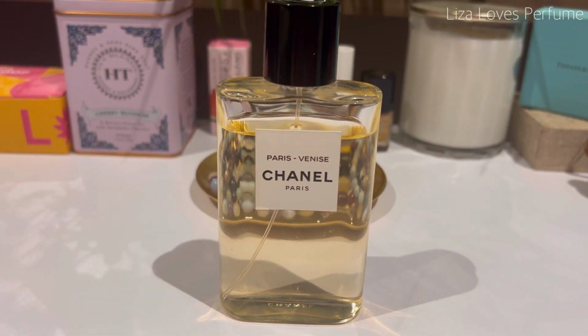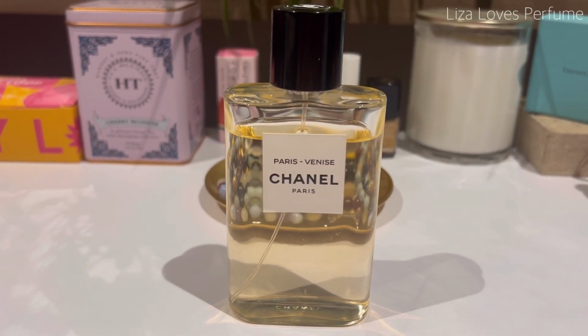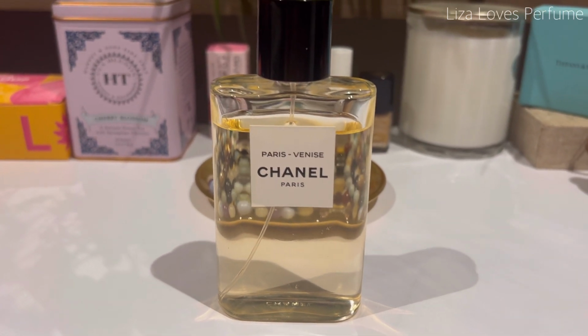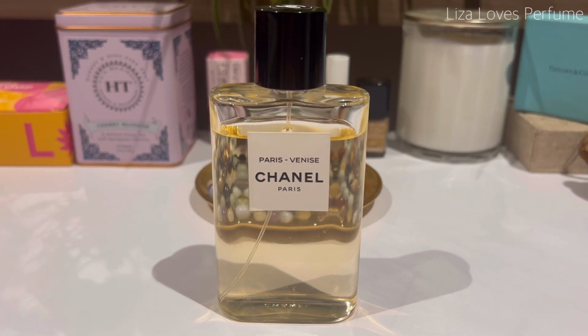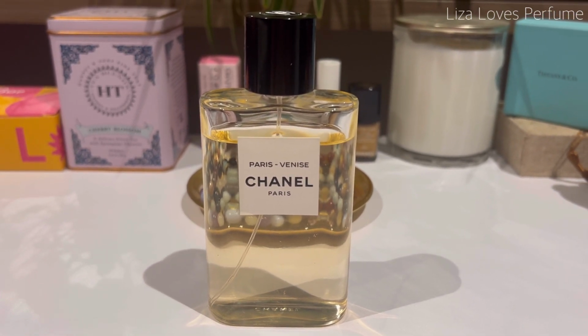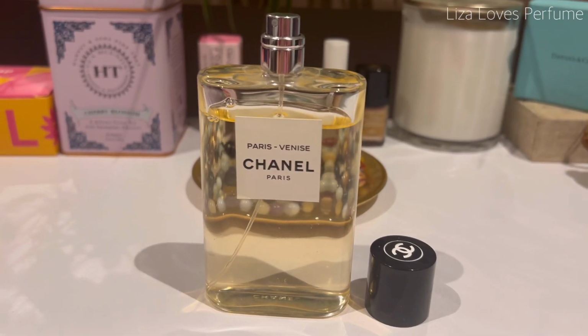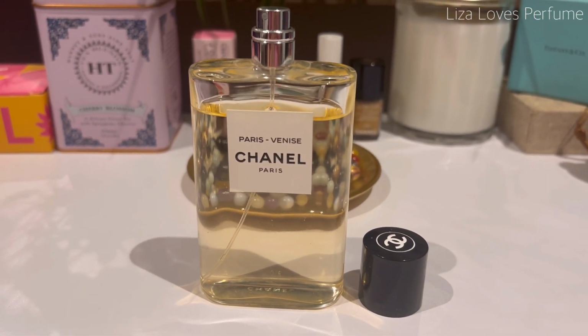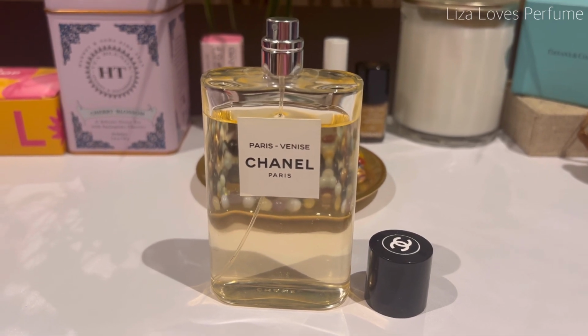This is a 100 ml eau de toilette, but on me it performs more like a cologne, so when I do wear it, I use up to 10 sprays. It has notes of neroli, vanilla, and tonka. This is another bottle that I quite like. It almost reminds me of an alcohol flask. Let's give it a spray.